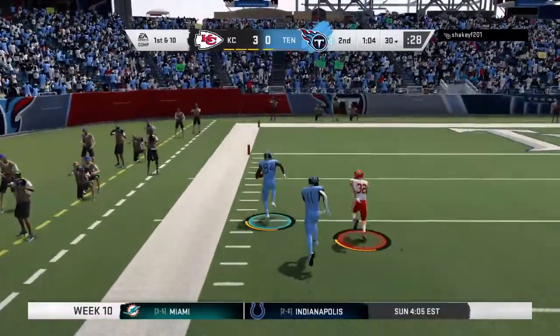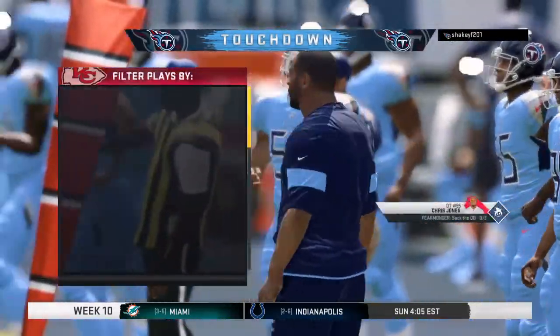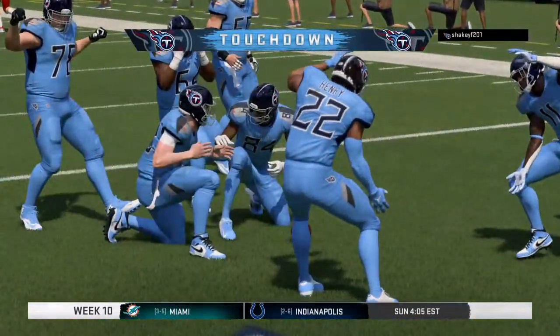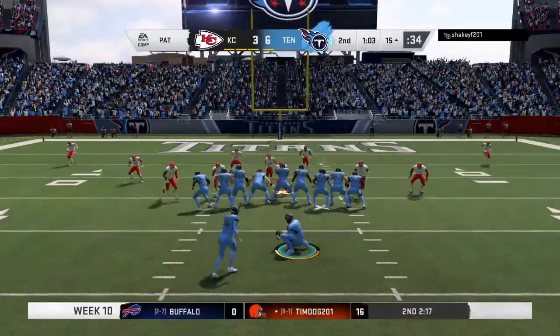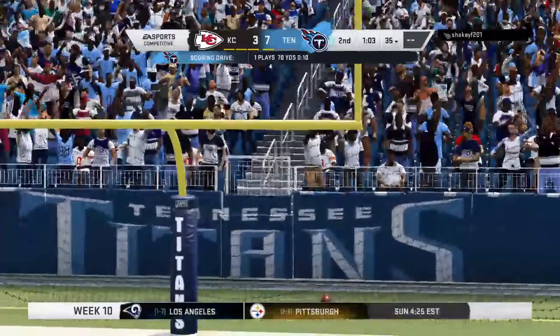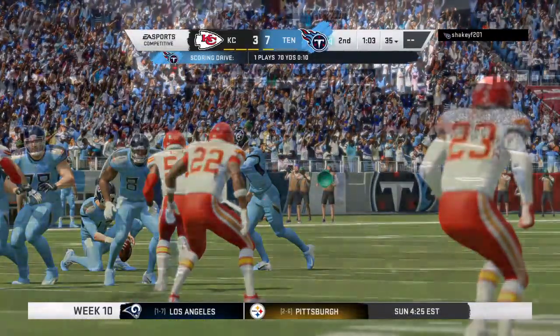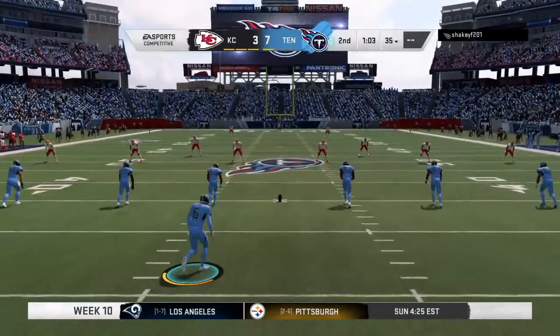It's caught inside the 25. Touchdown, Titans. Corey Davis, his 2nd touchdown on the season. And the Titans have taken the lead. As a former DB, you might not like to see that, but from a wide receiver's perspective, those are the plays they dream of. Correct on both counts, all right?